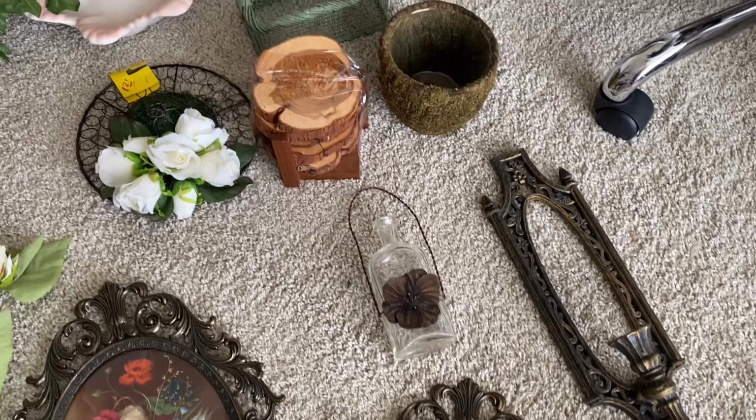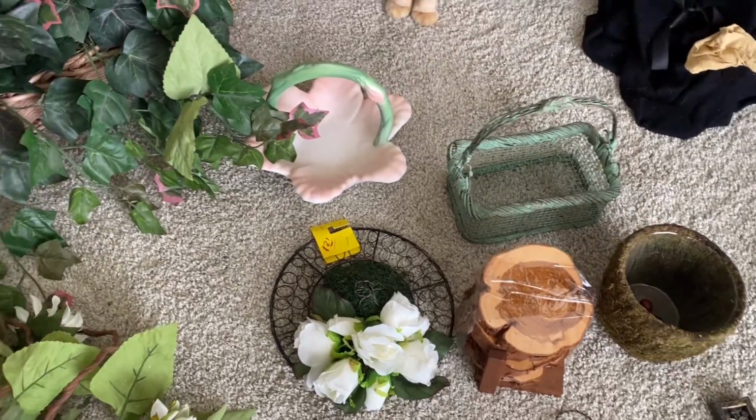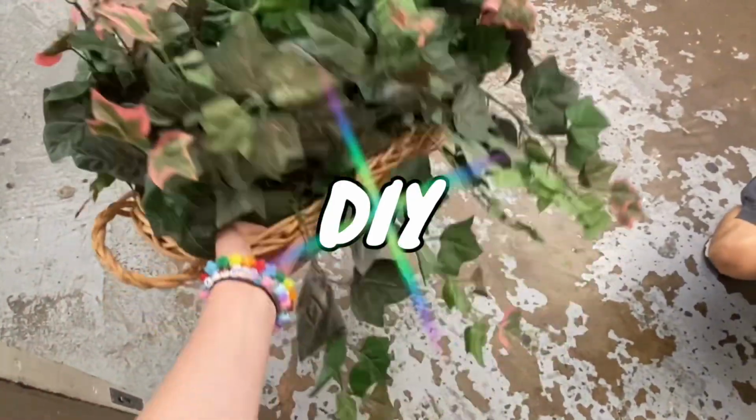So this is everything that I got. And just a reminder, most of this was thrifted from several different thrift stores over the span of a few weeks. It was not all from the same place. So first we're going to start with this guy.